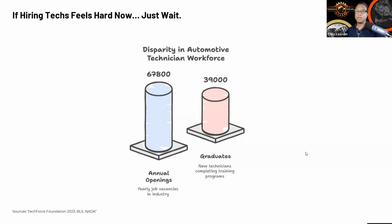But here's the catch. The longer you wait, the harder it's going to be. The shops that take action now will be the ones that come out on top with a full roster of top performing techs and the ability to grow and scale with ease. So, if you're ready to stop struggling and start thriving, let's jump into the meat.